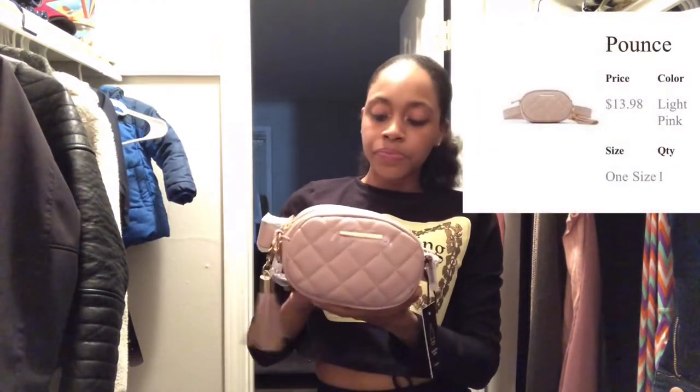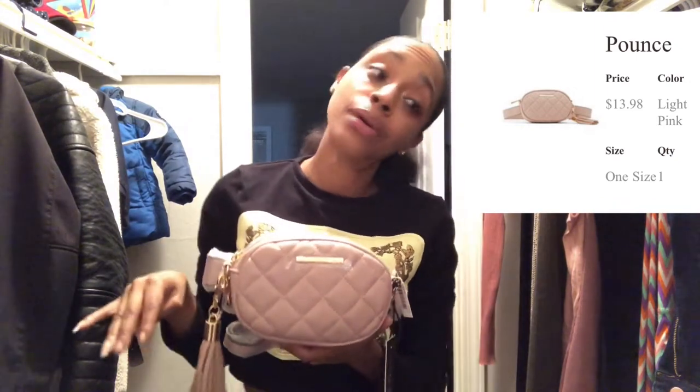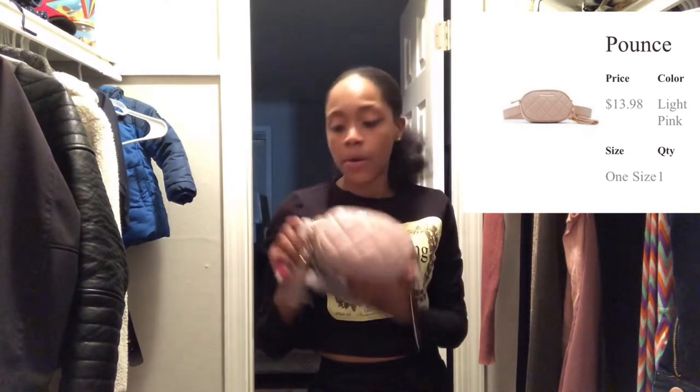So good. Okay. But yeah. Got a bag here, $13 on the Aldo website, AldoShoes.com, or it might just be Aldo.com. A good sale right now. I went to the clearance section because your girl doesn't mind browsing the sale rack. Clearance rack. Good, good, yeah.